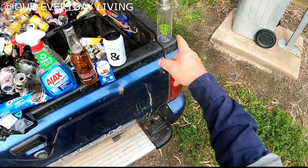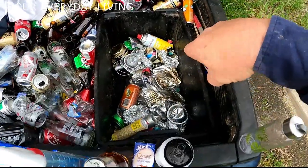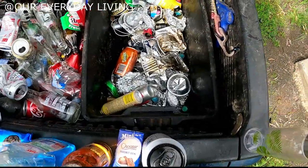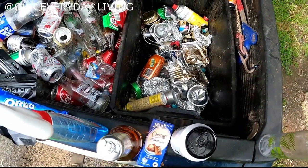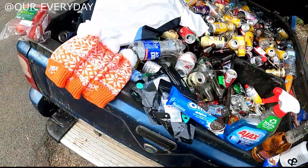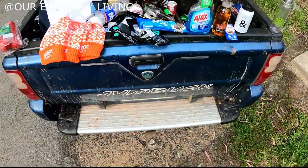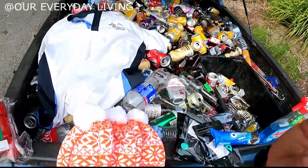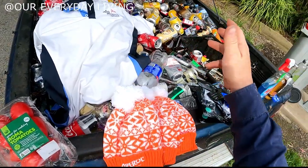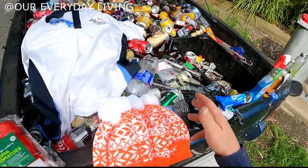Last couple of bins we went through, we got a drinking bottle. We have got a gas can down there that's got gas in it. Some aerosol cans, take the tops off of those. And we've got some clothes we can donate. So, yeah, thoroughly enjoyed today. There will be a follow-up of putting the cans and cartons and plastic and glass through to see how much we do get in this load.